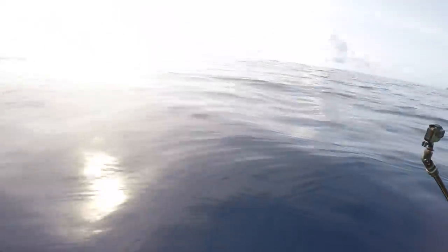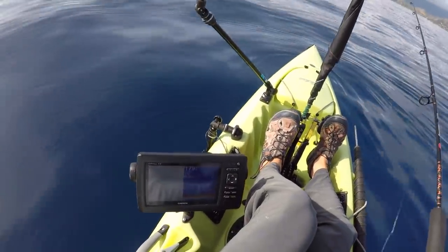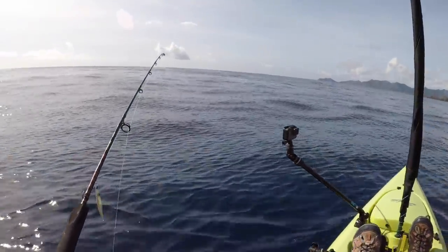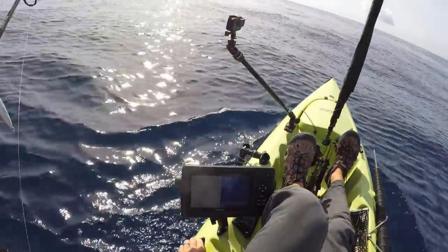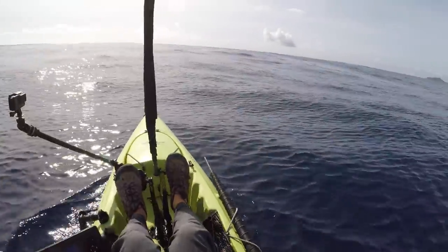Marking something. Wade just thinks his bait got hit. I'm right on the edge of this kind of a slick here, so I just wanted to bring my bait in close and reset it. I've been getting some good marks at like 50 to 75 feet. Two hours later.